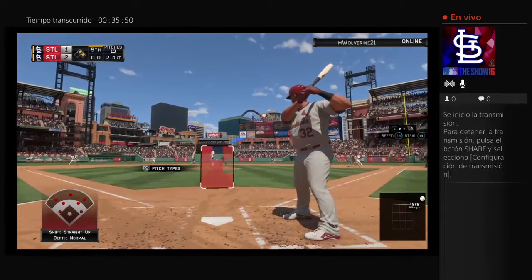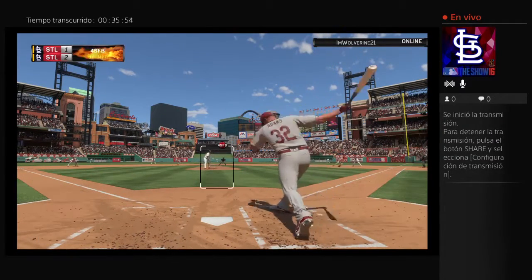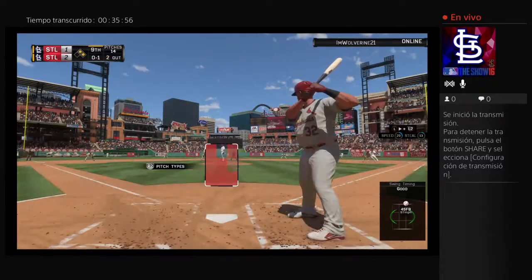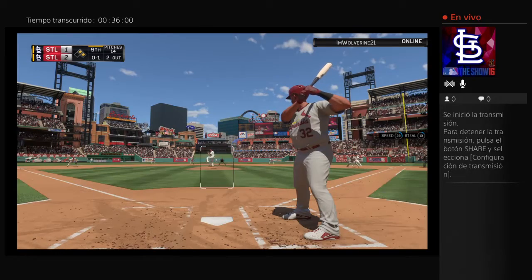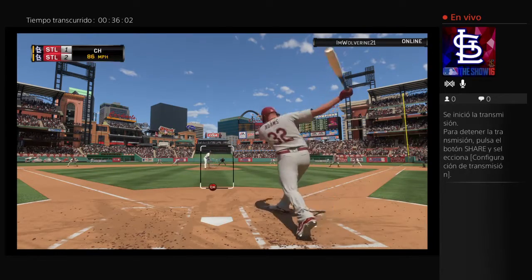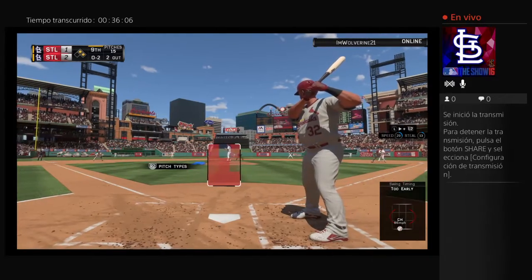So stepping in, Matt Adams, as he'll look to bring home that tying run from second with a base hit into the outfield. Swing and a miss, and he's behind 0-1. And there's a swing and a miss on a good pitch, and now the Redbirds are down to their final strike.